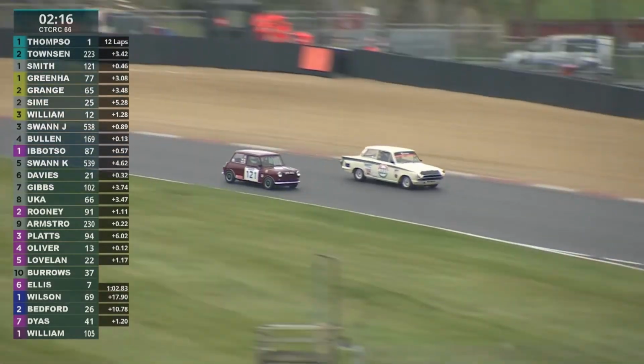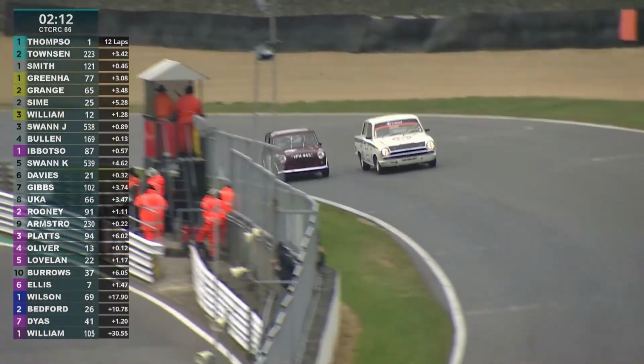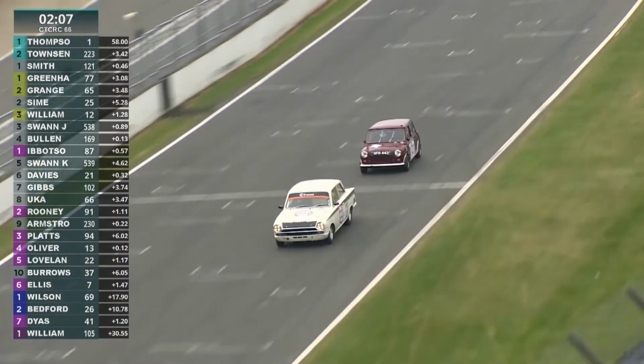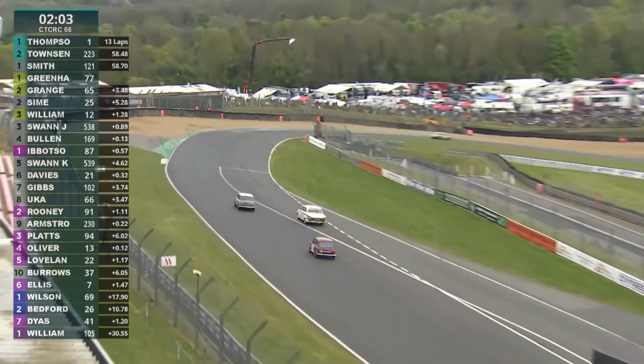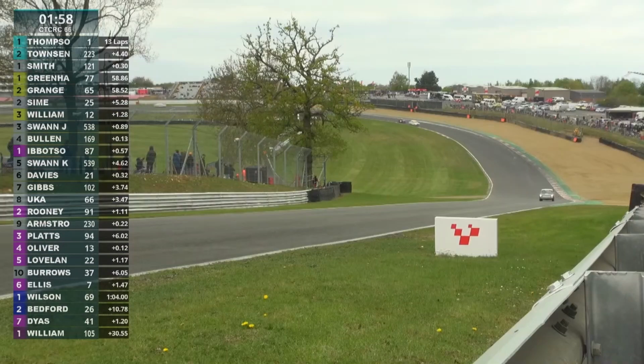The inside, that's Aaron Smith going for second place. Has he got him this time? He's alongside, but the Cortina will just use its extra power again. Yep, same story as they come onto the Brabham Straight. 2 minutes to go. They're 4 seconds behind Ian Thompson now.